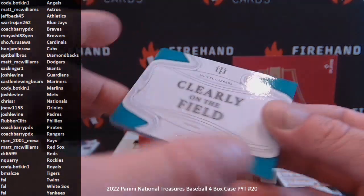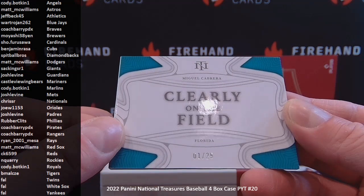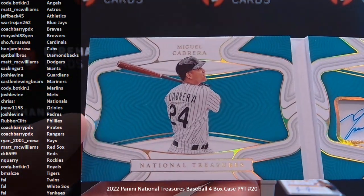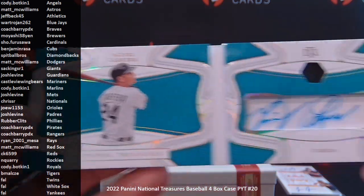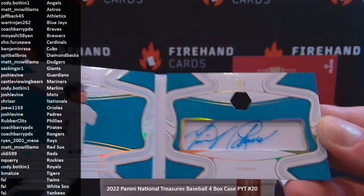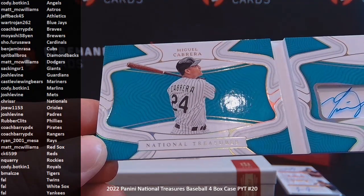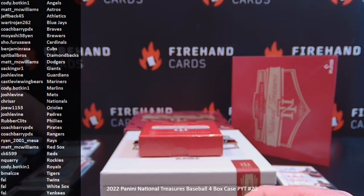And clearly on the field, Miguel Cabrera as a Marlin, number 1 of 25. Young Miggy, the Marlins, and Cody Botkin. It's an unexpected nice Marlins hit right there. A little window with a jersey on it, and the ink of Young Miggy, retiring after this year. Look at that. Finally going to play his last season. All right.